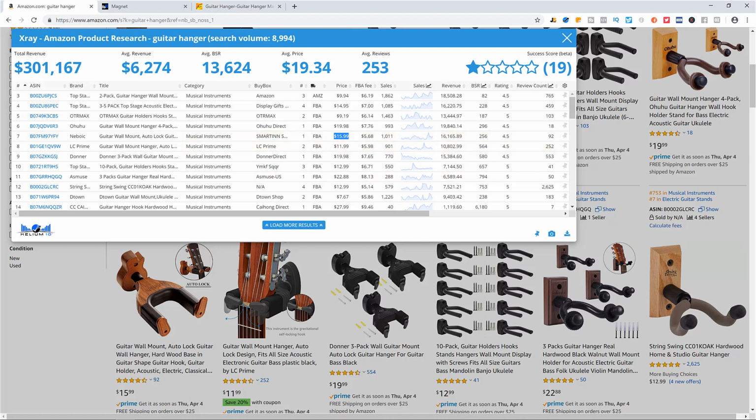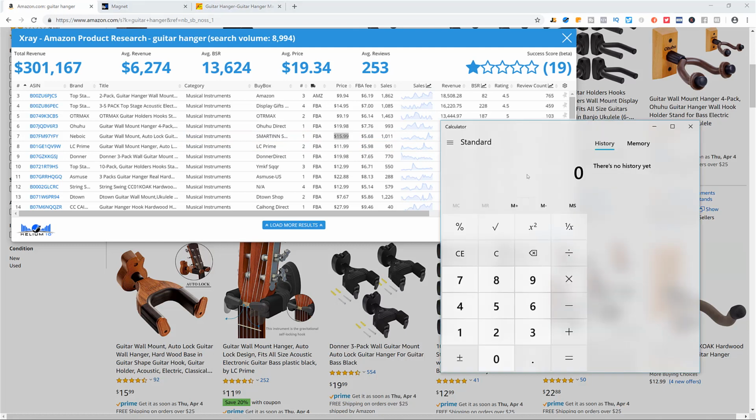So let me bring up my calculator. If we do $15.99 minus the FBA fee of $5.68, we're looking at $10.31, and then we take away the manufacturer's cost, say it's $4.25.